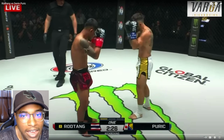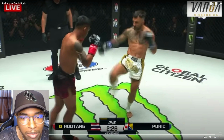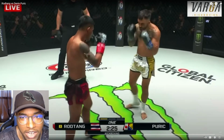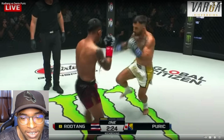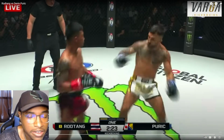But speaking of setups, feinting, setting up a shot, Pyrrhic does a good job of having these stutter step entries. So he's tried to throw a leg kick right there. He pulls it back because Rodtang gets out of the way. And so what he does now is he stutter steps and then enters off of that stutter step, and it allows him to get closer to land that leg kick. And later on, he's going to build off of that.